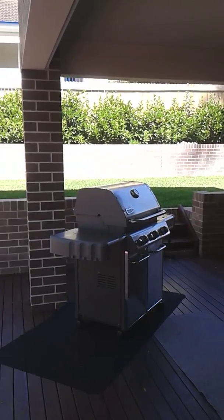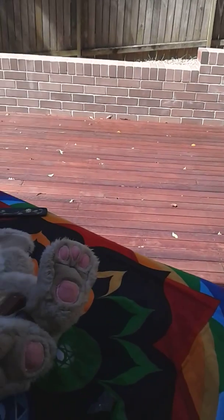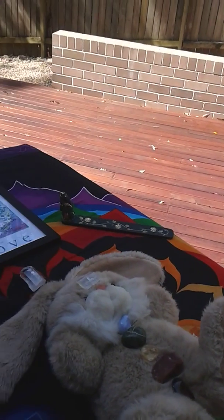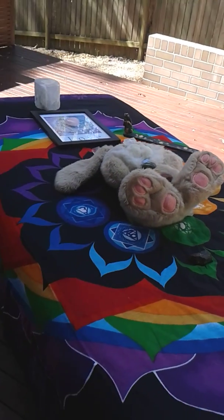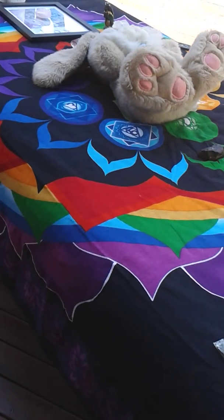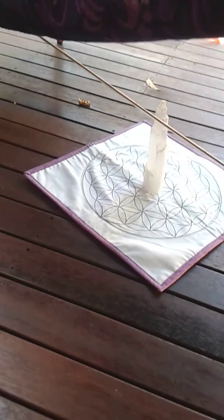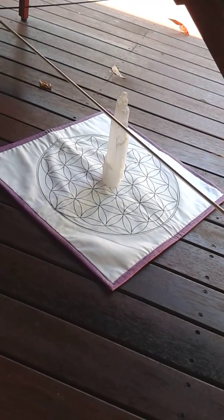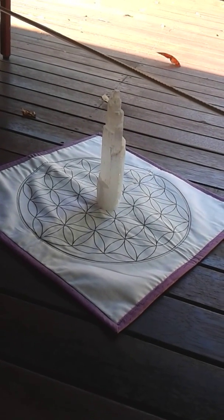So I chose to do this outside to also get the outdoor energy, because for me, I just believe that nature is extremely, extremely healing. So under my table, I want to show you, and I'm actually going to add some more to this healing once the actual healing is done and we're on the closing part of it. Down below, I have my flower of life. And on top of my flower of life here, there we go, is my selenite tower.